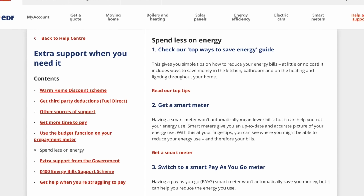EDF customers can also apply for help from their customer support fund, which can help you with electricity or gas bill debts. It also provides essential goods such as fridges or cookers if you need them. You need to go visit the Let's Talk website, and you'll need to have your EDF account number and current energy debt balances ready, along with details of your household finances and vulnerability.